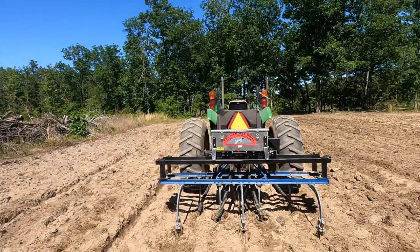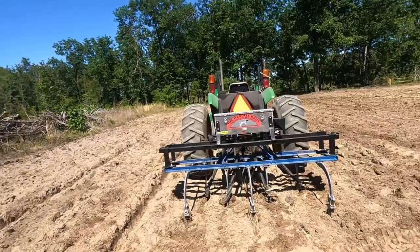Hey there, K&K family, it's May the 19th. I'm planting food plots for deer. Mounted a drill to a Pittsburgh cultivator. Man, I'm liking that thing. It kind of gives it a row look.